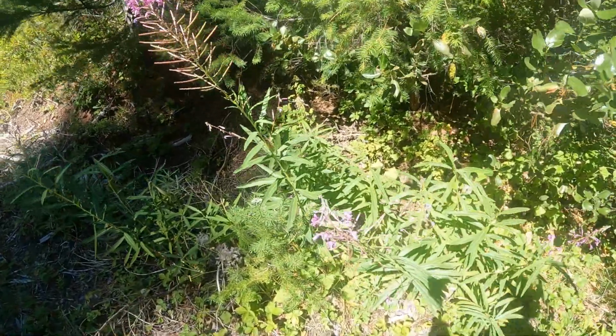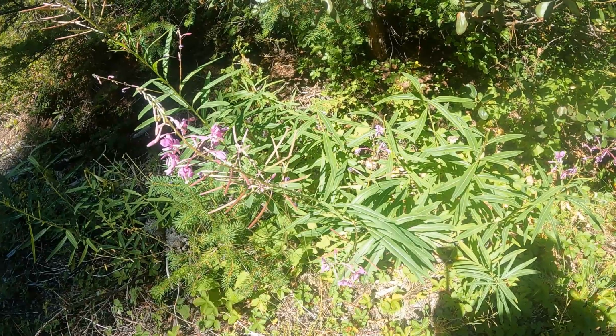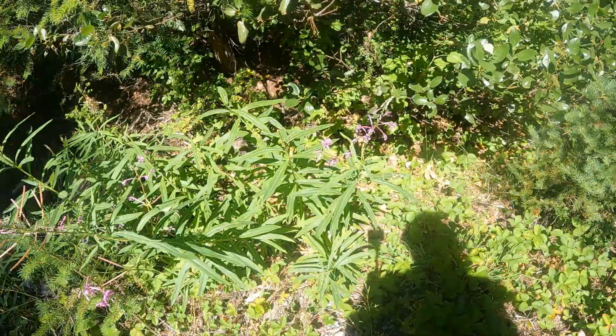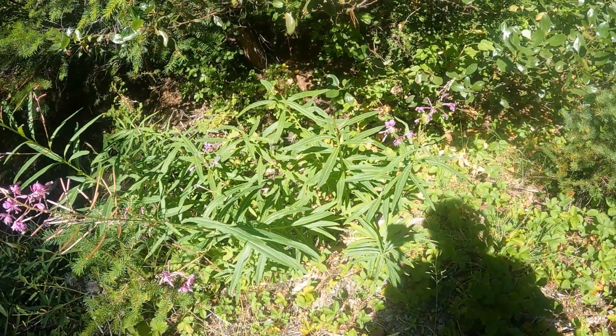This is fireweed. It has many medicinal uses which are relevant to this day and age. And the roots are edible and delicious.